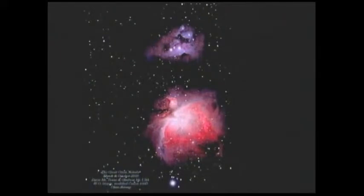A nebula filter would be an oxygen-3 filter or a hydrogen alpha filter. The colors tend to be, through a telescope, whatever the color of the filter is. So the oxygen-3 filter is a blue-green filter, so everything is blue-green on black. And with the hydrogen alpha filter, it's red, so it's red on black.